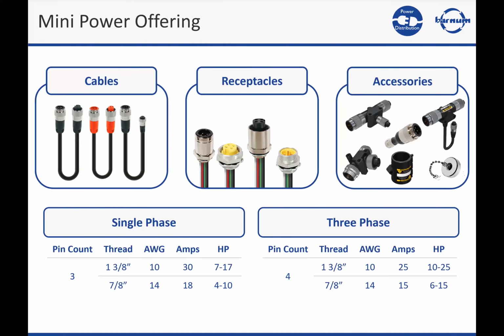And all the knockouts on those are all 1/2-inch NPT. That's a good point. They're 1/2-inch NPT, even though they're 1 3/8 mini. You're still dealing with a 1/2-inch NPT knockout. So you can standardize on motors, which makes it a lot easier. Exactly. That's definitely an advantage.